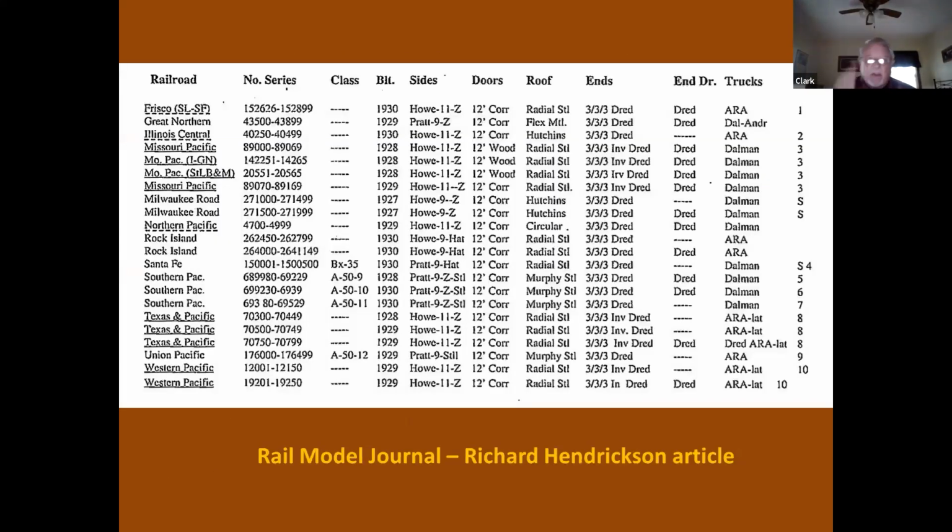This is from a Richard Hendrickson article. I don't have any of my RailModel Journals anymore. I sold them all about a year ago. They were a terrific magazine for prototype information. And back in the day, Richard used to write a lot of articles for them. What he would do is look at the model and then look at all of the varieties of real cars, prototypes, and then say if they were accurate, close to accurate, or foobies. And he had this list that I take with me when I go to train shows. And I've never really paid much attention to this thing.